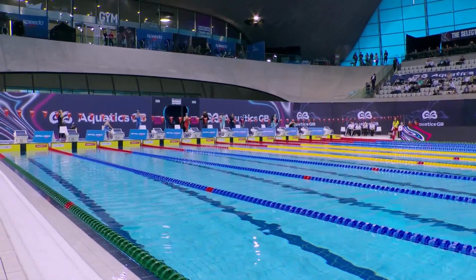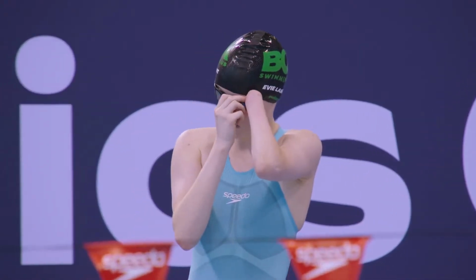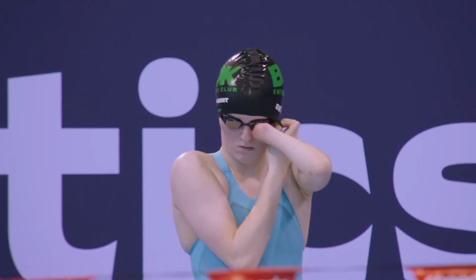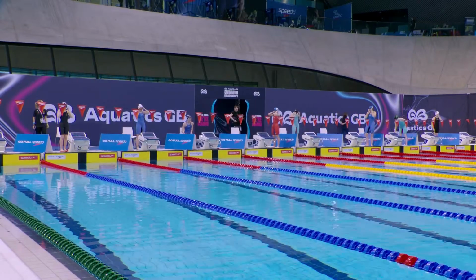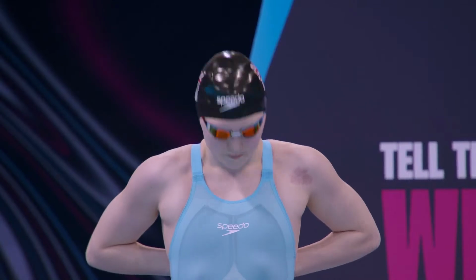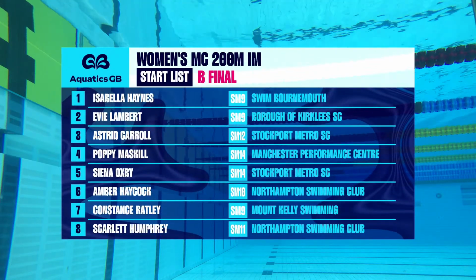Yeah, absolutely. Multi-classification, as always, so different classifications represented here. S14 swimmers in the middle. There's Evie Lambert, who's one of the 3 SM9 swimmers. The prefix SM indicates it's a medley event. We have SB events, which are breaststroke, and S, which are all the other strokes: backstroke, freestyle and butterfly. One of the big shocks, really, in this final is that Poppy Maskell did not make the A final.